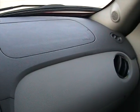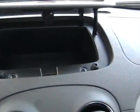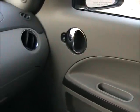Dashboard's in like new condition. No imperfections at all. No cracking. Look at that. Perfect shape. Also, you've got storage compartment up here that opens up. You can keep your paperwork there, CDs, whatever you'd like. And then you also have the conventional glove box here. Really nice. The car is really nicely equipped.